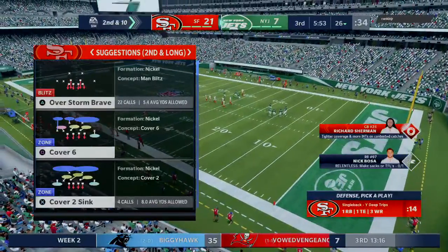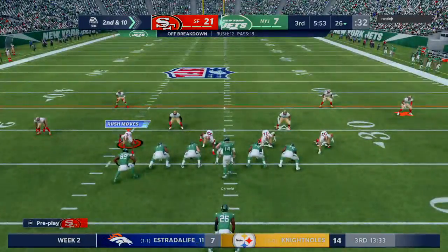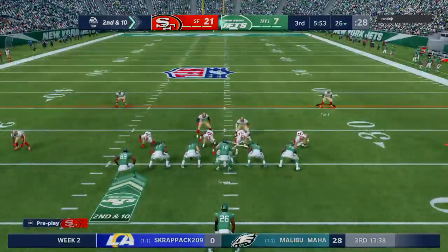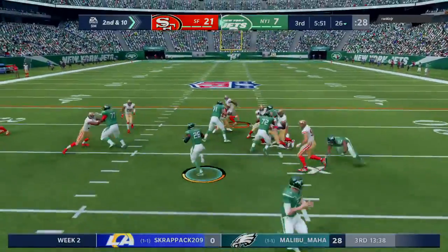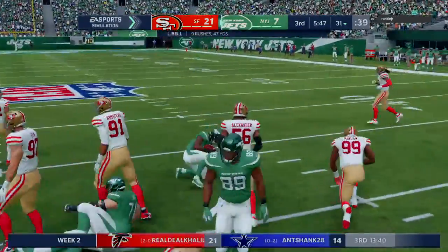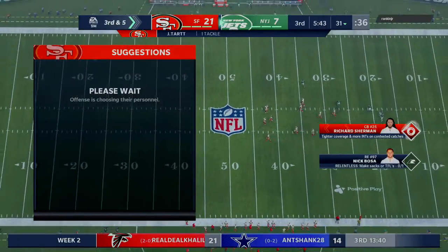Well, coming into this one, we expected that this offense would have trouble with this defense, and that's exactly the way that this game has gone. Pressure in his face. Coverage downfield has been tight. That led to another incompletion. This defense, they're exactly who we thought they were coming into this one. 5 yards. Now it's 3rd and 5.